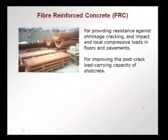Fiber reinforced concrete can also be used for thin elements such as these slabs and curved sections, where you cannot have a reinforcement properly placed because of corrosion potential and so on. We can have distributed fibers replacing the reinforcement and performing the function of the reinforcement.